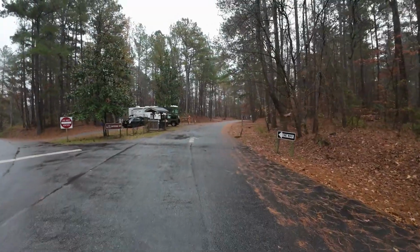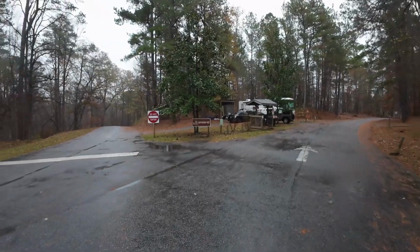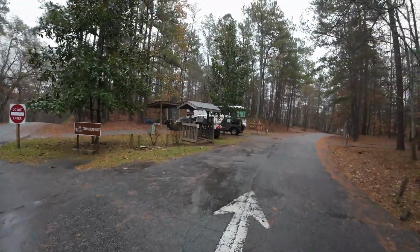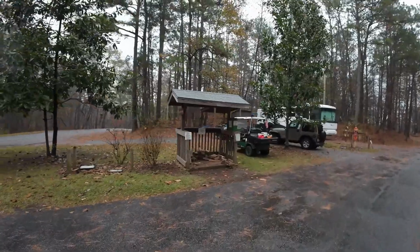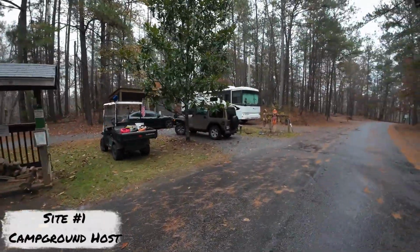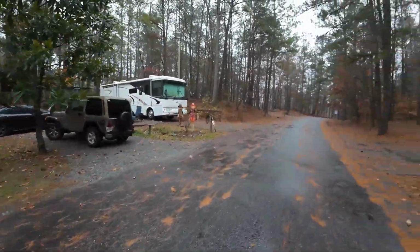Before you reach site 1, well, site 1 is the campground host. As you can see, it's well signed. And they do have wood for sale. Looks like an honor system, 8 pieces of firewood for $5. Kind of dwindling because it's cold out. So campsite 1 is the campground host, so you can't book that.